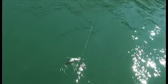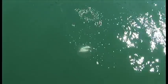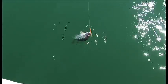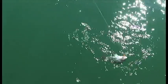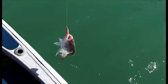This place is still firing, it's amazing. We've caught and released so many fish, yet they've not been put down or spooked at all. Look at mine, there's one following right there. There we go, we'll get him out of the water. Bring him up to the sunshine.